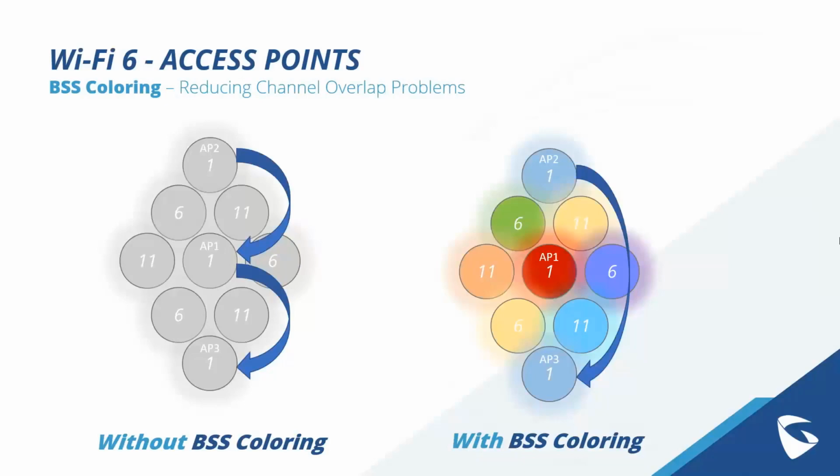But with BSS coloring, it's easier to set up and prioritize when that leap from access point to access point will actually happen. So it won't just instantly click over with clients experiencing interruptions with their Wi-Fi service and those WLAN packets getting interrupted. One of the biggest examples of this use case being helpful is within your Wi-Fi voice deployments.